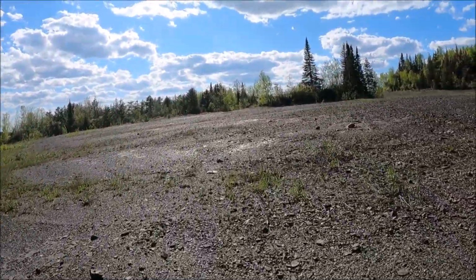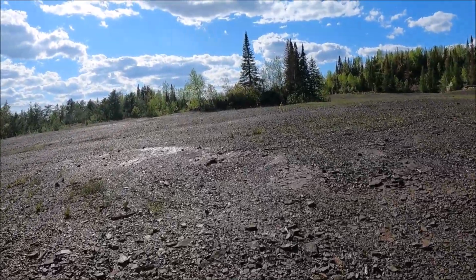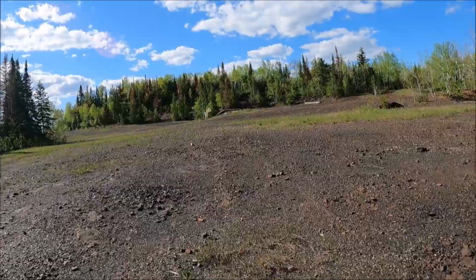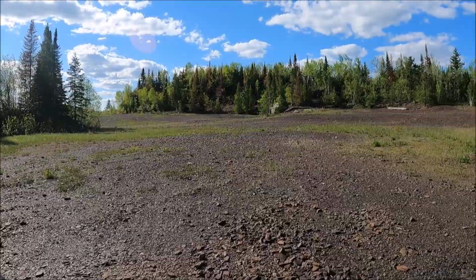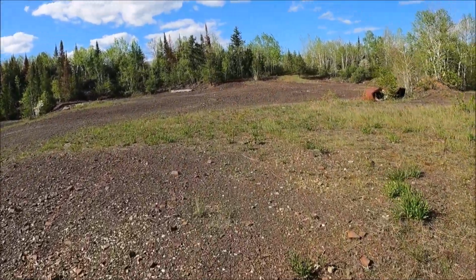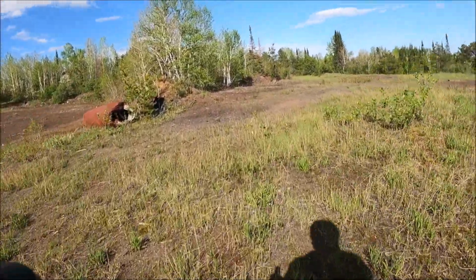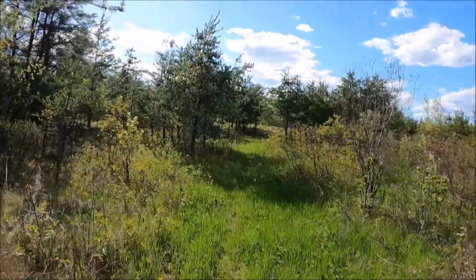Side here. Oh, cool. Yeah, this right here is where I came in earlier, and I headed up that way. You can see my hand. What I actually wanted to do, come down this access area up here. I'll save that for another day. Screw it. So turn the camera off, go back around, and come down that way. Hang on, we'll be right back.